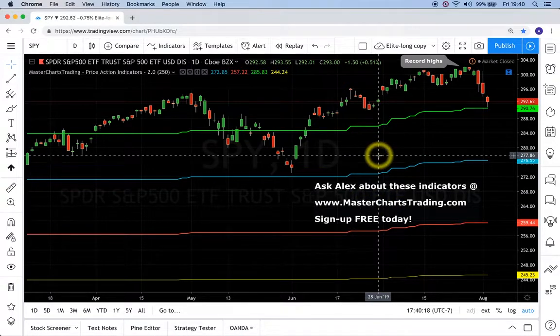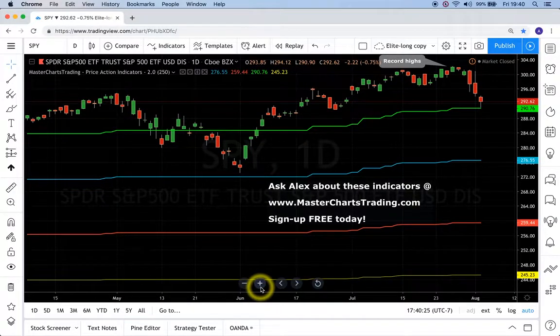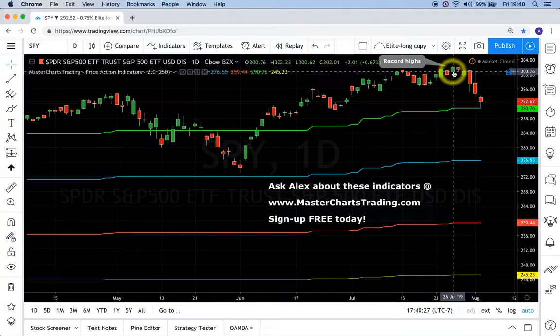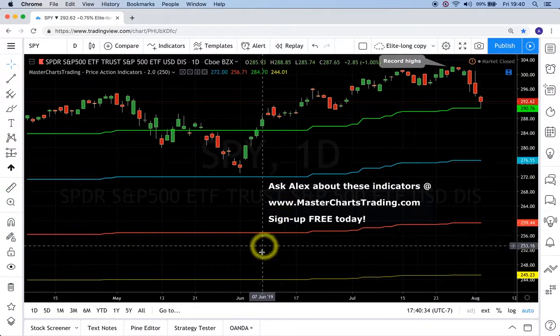Right, so let's look at S&P 500 ETF, SPY. So we can see record highs recently. So a normal looking correction for now. This is a relatively sharp correction. Notice where it ended today.